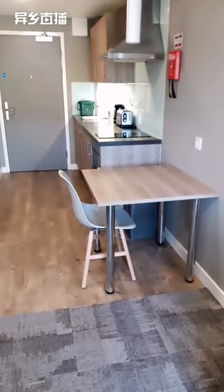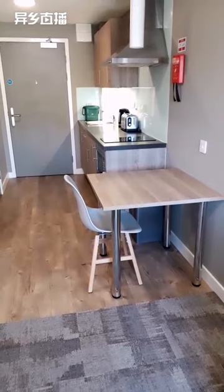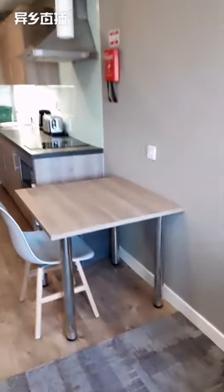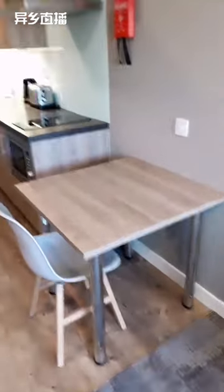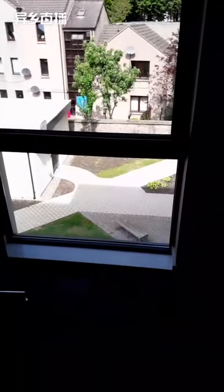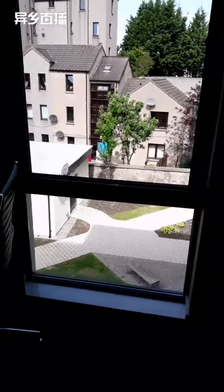There you go, and you also have a table and chair for sitting at, for having your dinners. There are floor to ceiling windows for all room types. The same with the roller blinds. The roller blinds go all the way down to the ground and they are blackout blinds, so you don't see much.